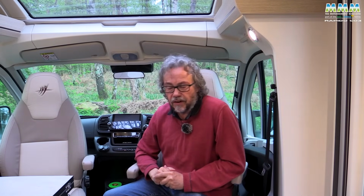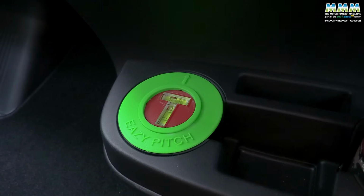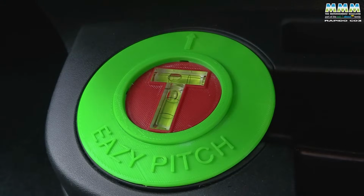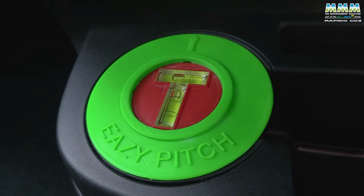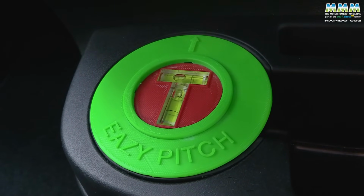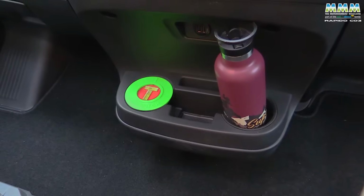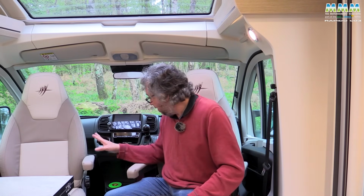And before I move on, you may just have spotted a little bright green accessory down here in the cup holder. It's called Easy Pitch, E-A-Z-Y pitch, and it just gives you a good idea of whether your van's level. It's a spirit level that slots into your cup holder. Great little feature, I think. Nothing to do with Rapido, nothing to do with this test van, but just something I happen to have on review.